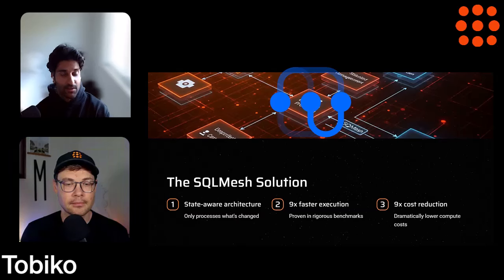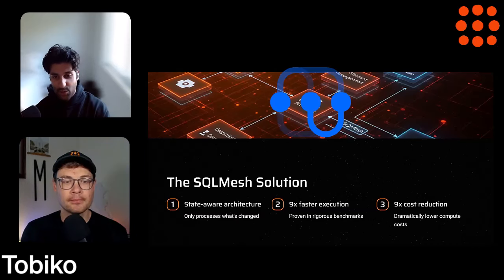And this is a key differentiator between a lot of other tools, especially DBT Core, right? If you do a DBT run, it's just going to orchestrate and run your whole project, regardless of whether you just built those tables, and whether or not those tables only update on a daily basis anyway, you're unnecessarily running compute.